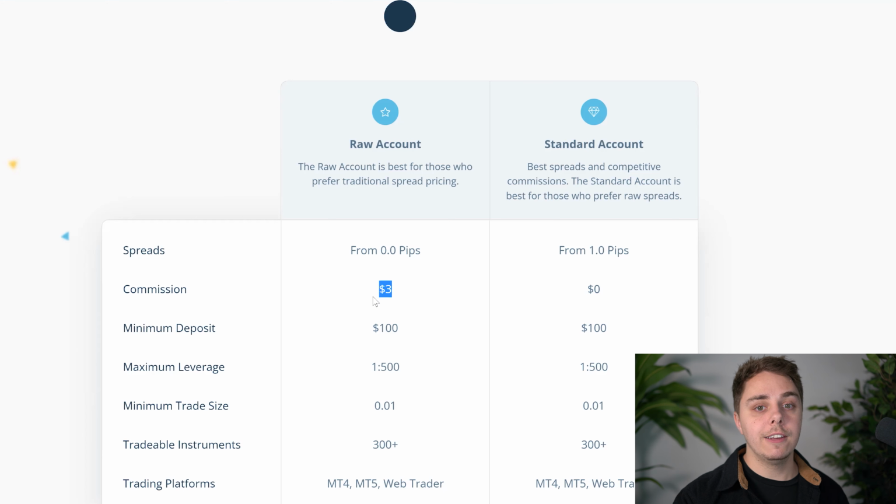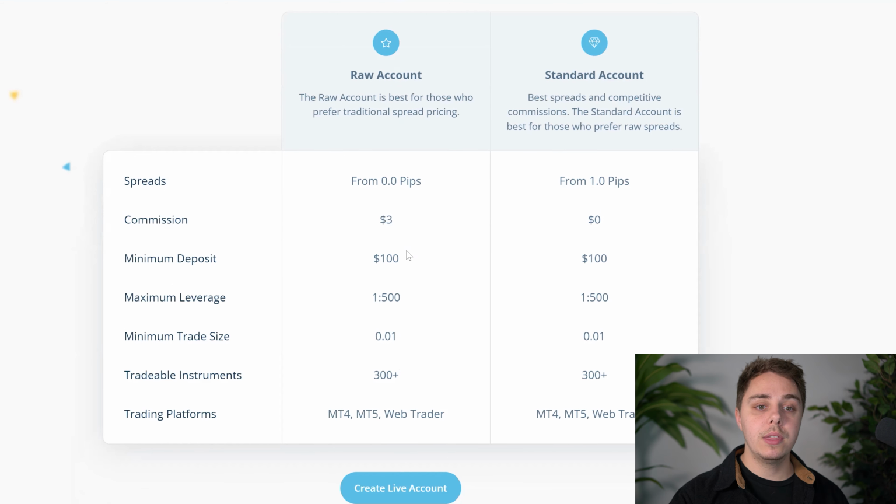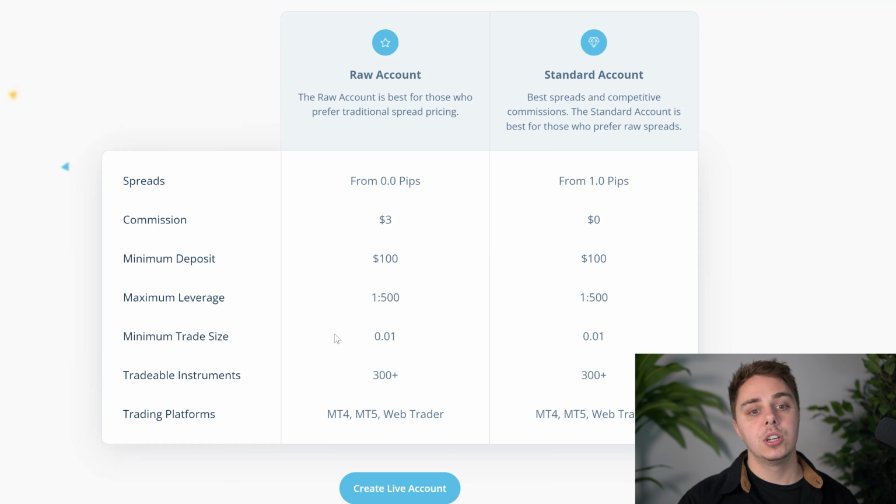The main advantage that you're going to get with the raw one by coming through smartprofitfx.com is you're going to get that lower commission, only $3 per side on the commission with the raw account, which is even better than the already amazing 8cap $3.5 commission per side. And as you can see below that, you can see all the minimum deposits, max leverage, trading size minimums, and how many trading instruments there are. I think this number, by the way, is actually way too small. I think it's actually a lot more than 300, mainly because of how many cryptos alone there are. There's over 250 cryptos that you can trade on this platform.